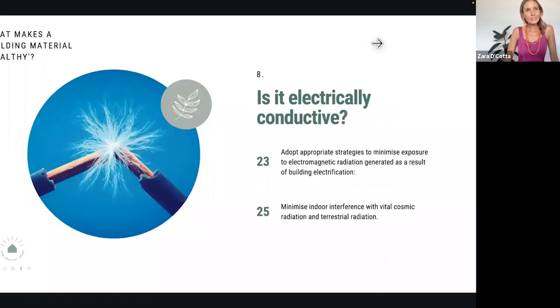The next consideration is one that blows a lot of people's minds, and I am going to be talking more about this in my next presentation on what is a healthy home. This consideration is: is the material electrically conductive? Metal is an example of a material that conducts electricity, and it can act as an antenna for stray electrical currents and carry electricity around the home and potentially exacerbate electromagnetic fields inside the home.